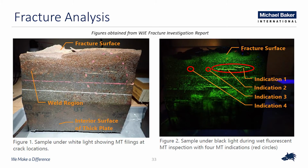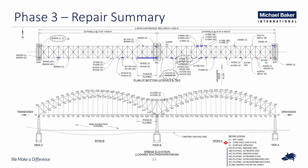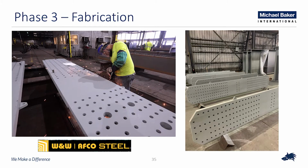That said, we did map all of the defect locations, and those were remedied as part of the phase 3 repairs. The red circles shown there are some of the smaller defects that were able to be cored out, while the blue lines indicate where some strengthening plates were added over larger defects. All in all, we added about 17 strengthening plates. You can see some of the details in these photos. On the left-hand side, you can see one of the even joint repairs, and on the right-hand side, you can see the odd joints.